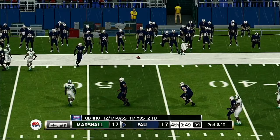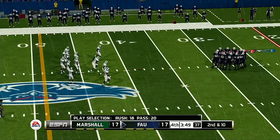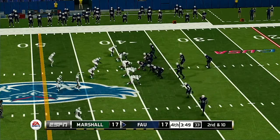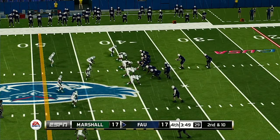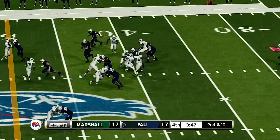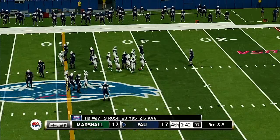Boy, a golden opportunity missed by the defense. That was a sure interception only to be dropped. Second down and 10 to go. Ball on the 38. And he makes it out to about the 41-yard line.